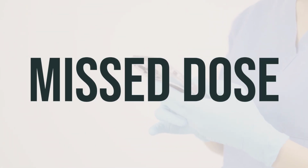If you forget to take a dose of Xenical, take it as soon as you remember unless it has been more than 1 to 2 hours after your meal. In that case, it's best to skip the missed dose because the medication may not work if most of the fat from your meal has already been absorbed. Do not take a double dose to make up for the missed one. It's important to take Xenical as directed for the best results.